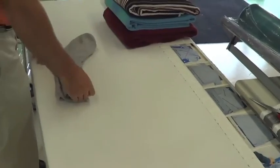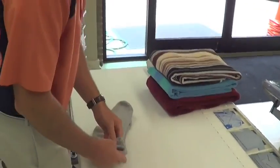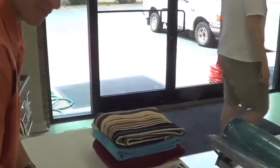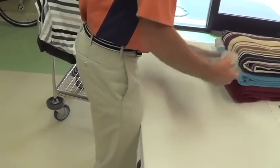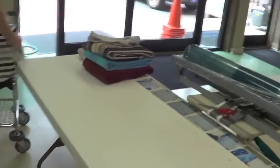So he's just folding up some socks. This is riveting footage at the moment. I know whoever's watching this is really enthralled. Is that a word?